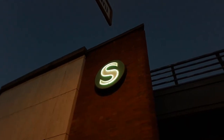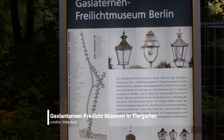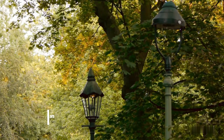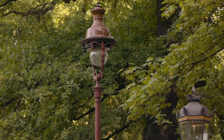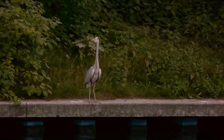If you get off at S-Bahn station Tiergarten, there's this unique site in the world that lists all the different gas lanterns used in Berlin, but also in Europe. And it's a pretty good excuse for a date in the evening, especially. You can see models like this one, this one, and this one.